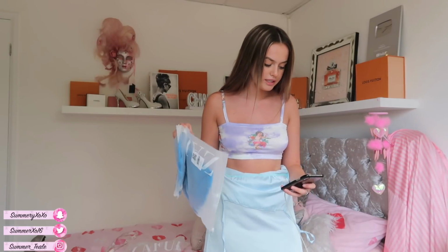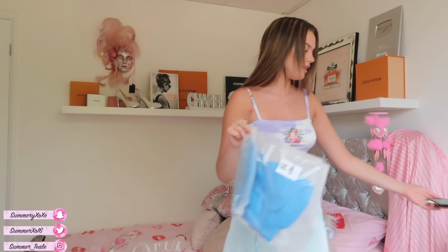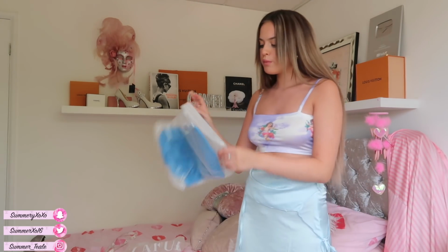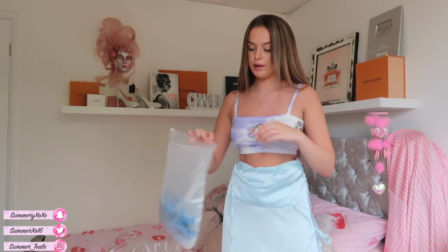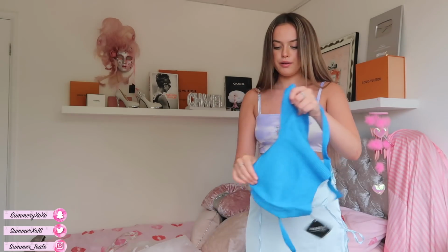Right, well, our second to last item, this one's a bit of a different one for me. This is called Solid Knitted Halter Crop Top in blue, in size small, and it's £13.87. I'm not the biggest fan of knit or this colour blue. I love this colour blue, but this colour blue is very dark.